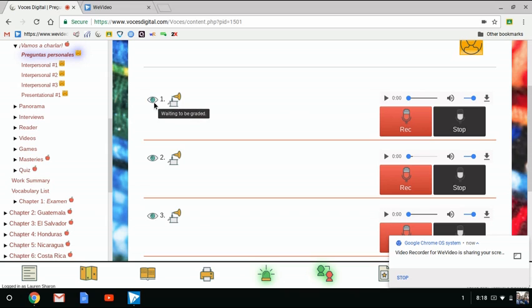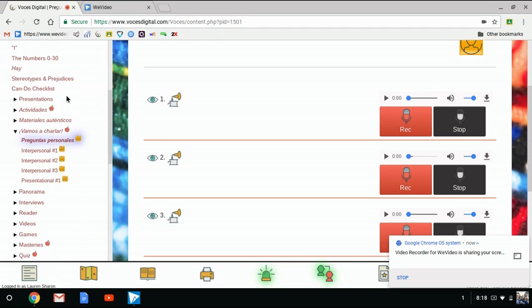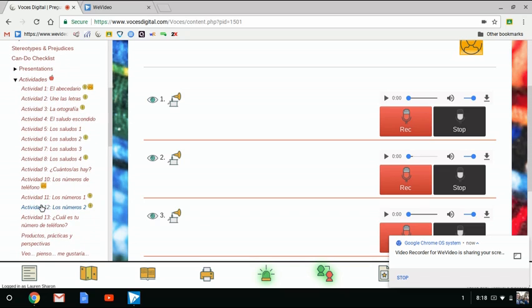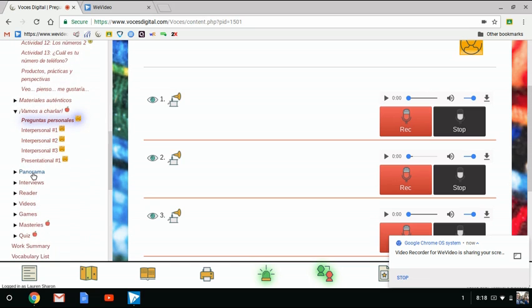This is not a self-grading assignment. This is something I have to listen to. Which reminds me of something else. When you look on the activities, these little, it's like lightning bolts. That means that it's self-grading. If it's got the little person there, that person is me, so I have to grade those. So there are those.